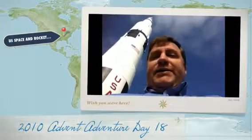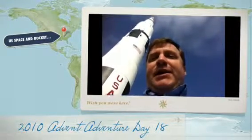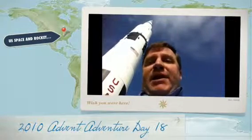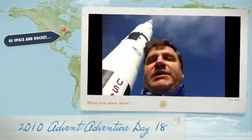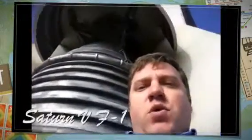Hey everybody, it's day 18 and today we're visiting the U.S. Space and Rocket Center. You can see behind me a mock-up of the Saturn V rocket. So, alright, now I'm standing right next to one of the main engines of the Saturn V rocket. I'm probably about 8 feet away from it, so you can see the size of just one of the engines.